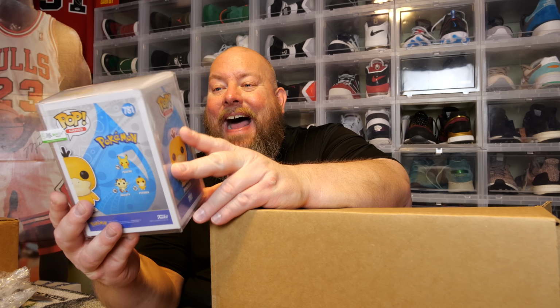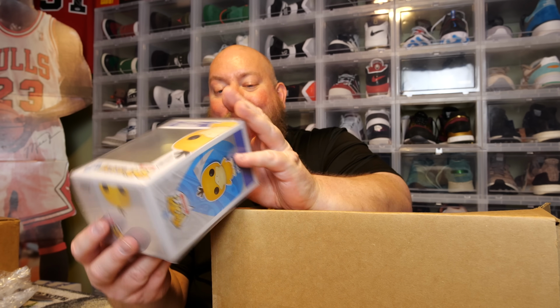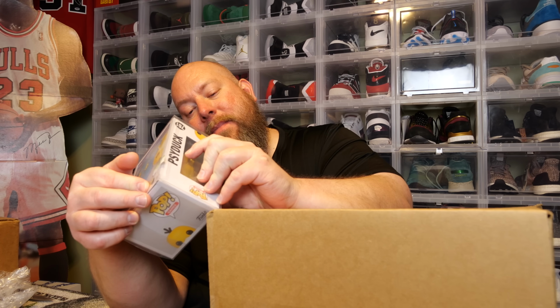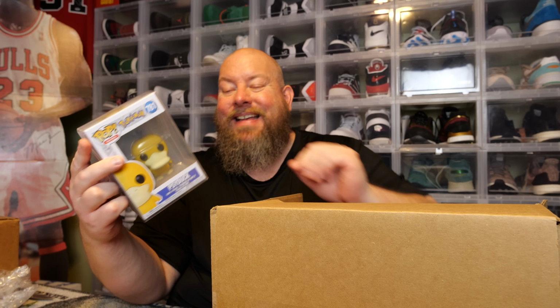We got Psyduck Pokemon. I don't really know much about Pokemon, so I can't really tell you much about this character. This one came out in 2021, so it came out two years ago now. But it is a Pokemon Psyduck. Let me see. That card stack is wrapped, so that one's probably going to be Art Series.